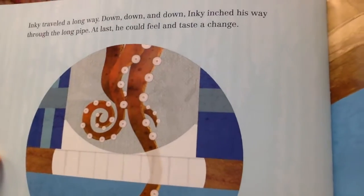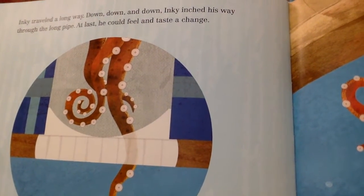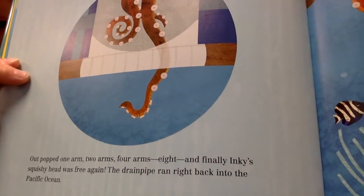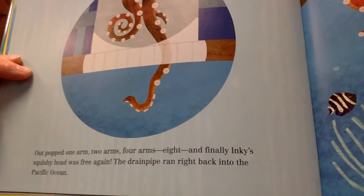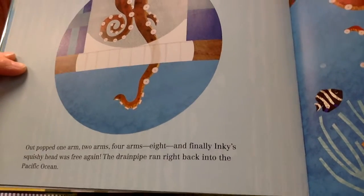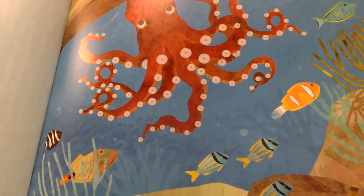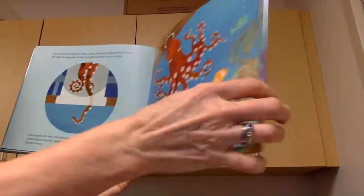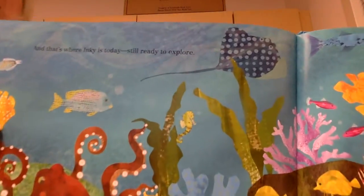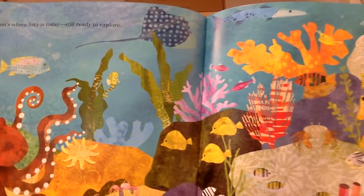Inky traveled a long way, down, down. He inched his way through the long pipe. At last he could feel the taste of change. Out popped 1 arm, 2 arms, 4 arms, 8. Finally, Inky's squishy head was free again. The drain pipe ran right back into the Pacific Ocean. That's where Inky is today, ready to explore.